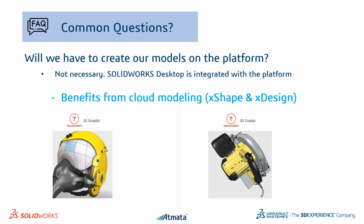In our packages, we have some basic packages. In the basic packages, we have 3D Sculptor. 3D Sculptor is a role which has X-Shape as an app. I will be explaining what a role and an app are. There you can create shapes. Then we have 3D Creator, which is a mechanical parametric software on the cloud, which has X-Design. These are some of the benefits you get with cloud modeling, and much more apps. I'm just highlighting two apps here.